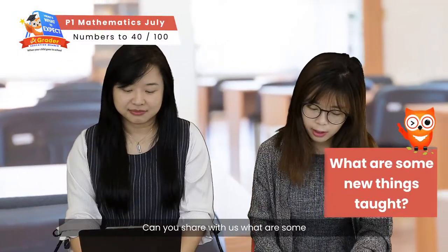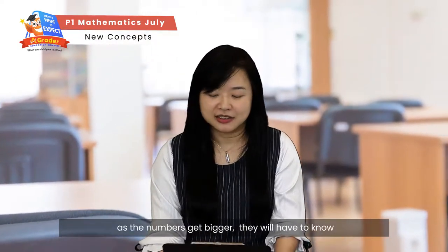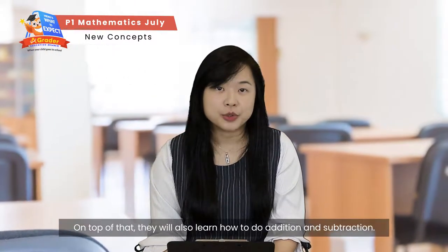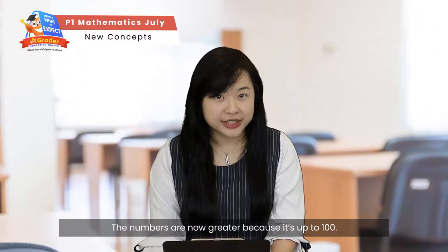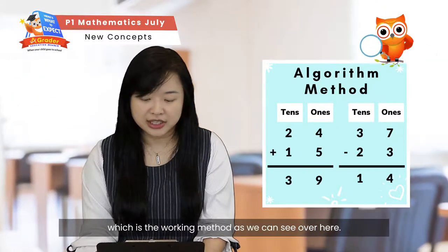Can you share with us what are some of the new things that they are taught this month? For numbers to 100, as the numbers get bigger, they will have to know how to read and write the numbers to 100. On top of that, they will also learn how to do addition and subtraction. The numbers are now greater because it's up to 100.